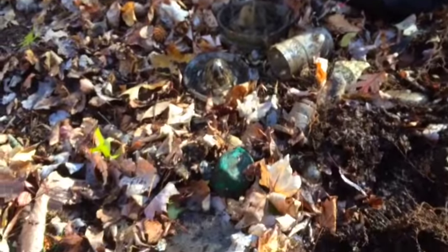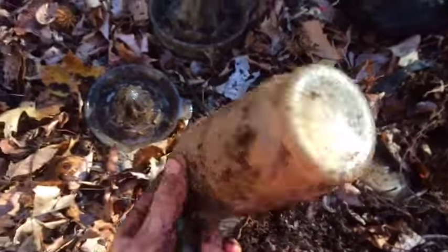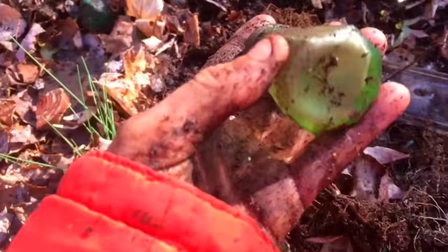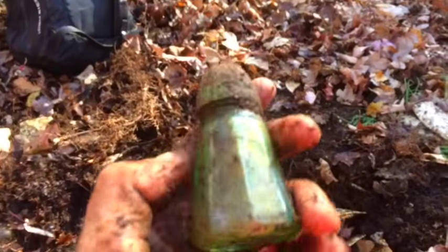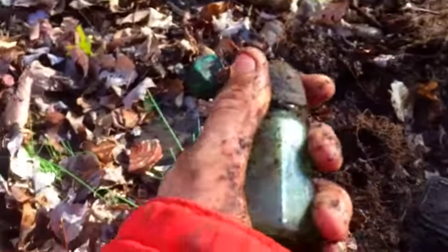So I am finding so much good stuff. I have two of the orange and lemon presses, this awesome cup, which I'm gonna keep, a mason jar lid, and I just found this. These are pretty uncommon. The green color actually comes from uranium. It makes it this wonderful green color, so I'm definitely gonna keep that.